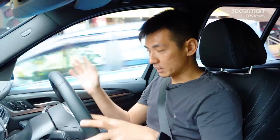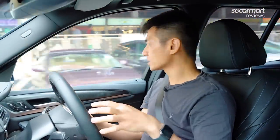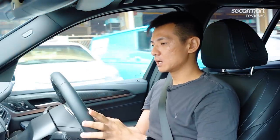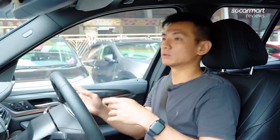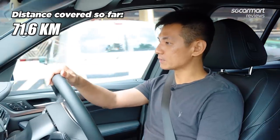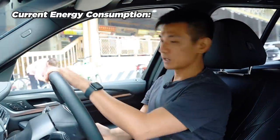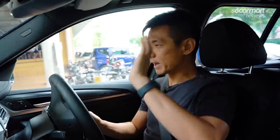Right, so we're just about reaching our lunch spot, and our lunch stopover is at Old Airport Road. And as far as traffic today, I think traffic has been a little bit more than last week. So it's now 11:49, I think we reached a little bit earlier last week. But generally still quite good, no major jams, no accidents, no big holdups, just general day-to-day traffic. And it's been a nice smooth drive. We've covered 71.6 km, so that sounds about right. And as for consumption, we're now, according to the car, at 16.5 kilowatt hours per 100 km. We'll do the math subsequently.